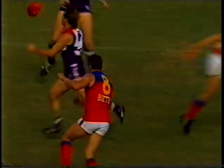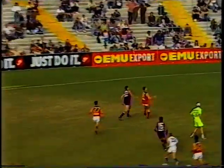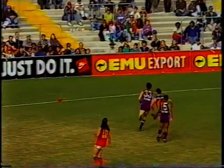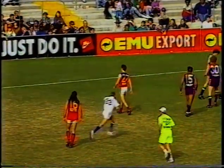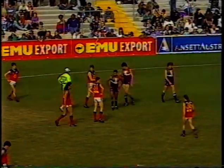Murillo actually has to wait as it goes over his head, then does it very well. Oh, look, they really are setting up beautifully at the moment to Retzlaff. Lowish kick, almost controlled by Dent. Off to Chandler, and the ball goes out of bounds. Right in the forward pocket for Fremantle. One-three, Fitzroy trailing one-one.